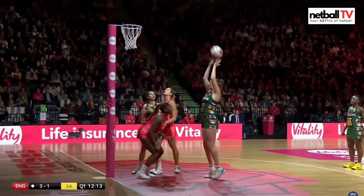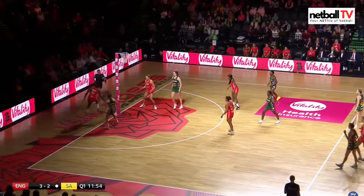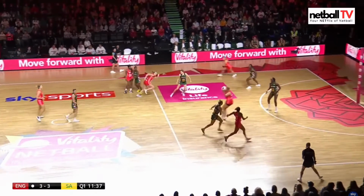Venter with a nice pop. And it's another goal for South Africa. Lovely feed into Taliad, but Adio. Oh, look at the little pop there. We saw that a lot from Maseko in her last game.